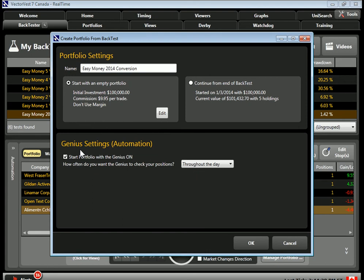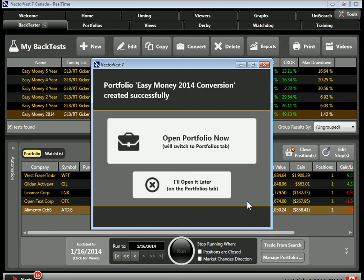And when you're in this conversion wizard here, the Genius settings at the bottom, you can either toggle this on or off with the check mark. And you can also check in your drop-down window whether you want the Genius to check your positions throughout the day or once per day after the market close. And we're going to stick with throughout the day for right now. So I'll click on OK. You can see that it saved the portfolio, and we can either go look at it now or look at it later.